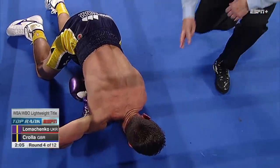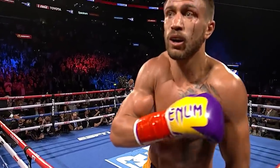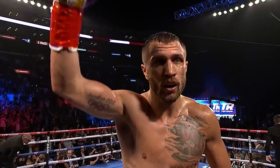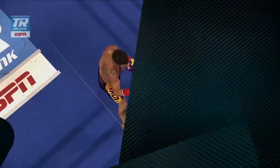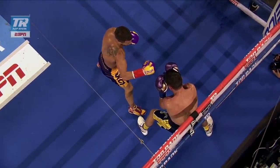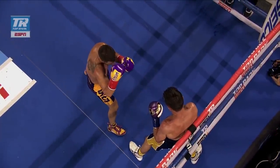And he goes down. Oh, the hook floors him. He is crumbled and he is out. Lomachenko does it in round 4. Take us through it, guys. This is as good a left hook, single punch knockout as you will see. Yeah, he's putting the earmuffs on. Excuse me, right hook. Blurring his vision right there.